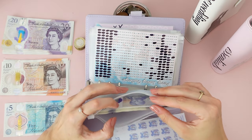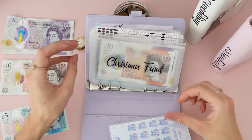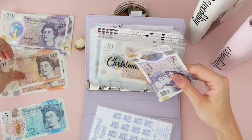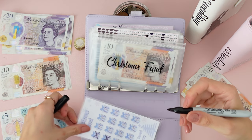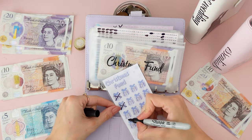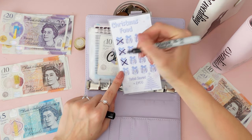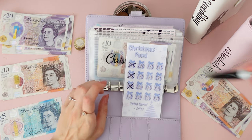And it just makes me happy to see how full that is looking. This is why I love cash stuffing. Anyway, I'm putting £30 into here again today. So I'm just gonna mark off one of the 30s. Maybe next time I'll try and do 40, so we've got a whole row done.